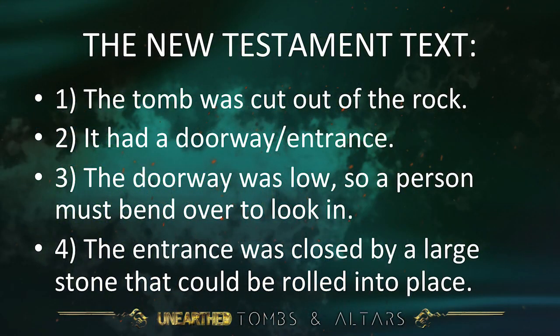The results of archaeology. So, we've seen the tomb was cut out of rock. It had a doorway. The doorway was low. A person must bend over to look in. The entrance was closed by a large stone that could be rolled into place. Some people have suggested that in that low entrance, the stone was not just a big disc, but it could have been just a big square block, which would still have to be rolled to turn it over and to move it. Okay, I won't argue that one. It could be either. I think it was more likely the disc-shaped stone, but that's an opinion. Shimon Gibson thinks it was a big block.